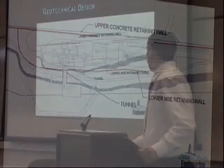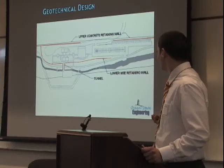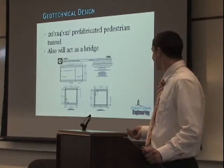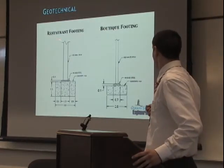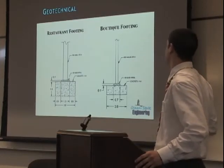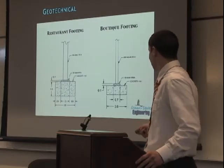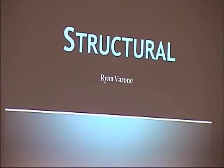One of the main things I tried to do with designing these walls and all of this was constructability. That's one of the main things I focused on. And here we have examples of the footings that we're going to use. These footings will be on each of the columns in the restaurant and the boutique. These are square spread footings, and they were designed and built with 4 KSI concrete, again going for a constructability standpoint. Now I'm going to hand it off to Ryan Verone, our structural engineer.